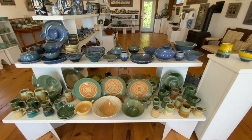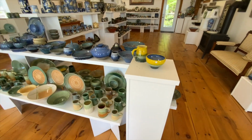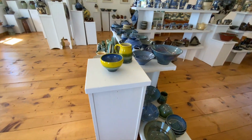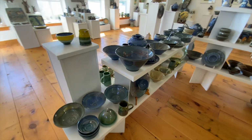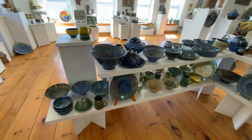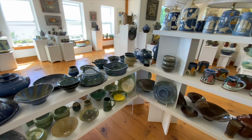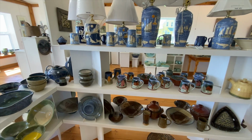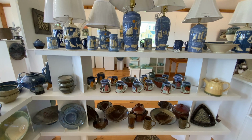So I do group things in colors. Yellow's been selling well too. I've got to make some more yellow pieces. I'm almost completely out. Time to make some more landscape pieces too. Those are the last ones too.